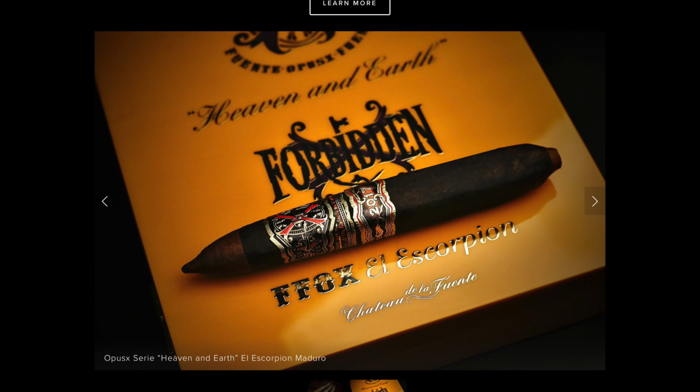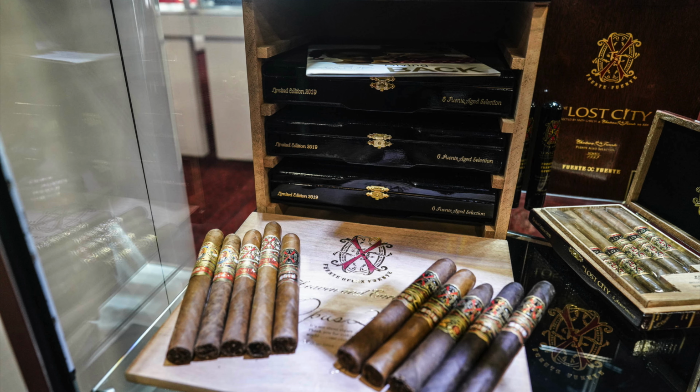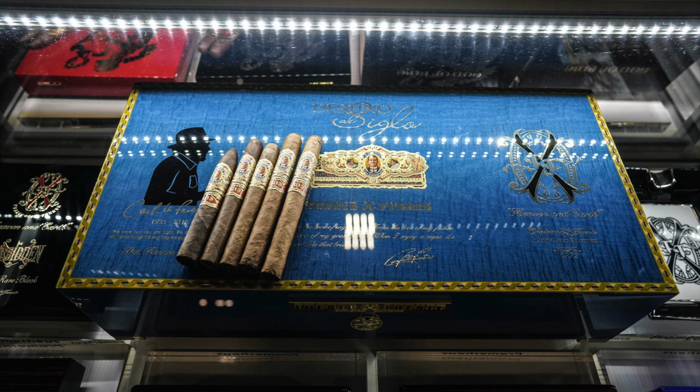And Prometheus also has a long-standing partnership with Arturo Fuente, known as Fuente Age Selection. And that is how cigars like Opus X Lost City or Don Carlos Edición de Aniversario, Opus 6, and the Opus 22 samplers, those are all sold through Fuente Age Selection. And it's through that partnership with Fuente that I have seen many, many versions of this humidor. And that's because Prometheus describes the Platinum Series as its flagship humidor, and it also seems to sort of be the standard humidor that Prometheus will use whenever it wants to make a special Fuente humidor.